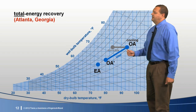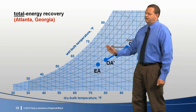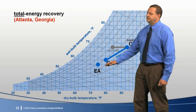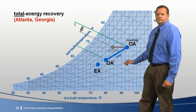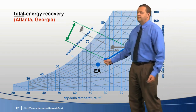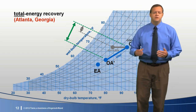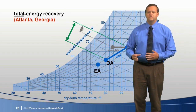When it's hot and humid outside, total energy recovery transfers sensible heat, cooling the entering outdoor air, but it also transfers water vapor from the humid outdoor air to the drier exhaust air stream. This has the added effect of drying the entering air. The result is that the total energy recovery device lowers the enthalpy of this entering air a lot more than a sensible recovery device alone. This means that in a climate with humid outdoor conditions, total energy recovery results in a much greater reduction in the cooling load.